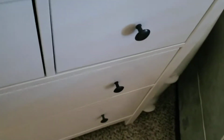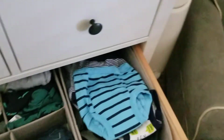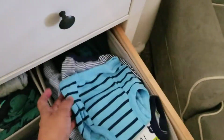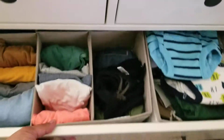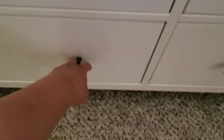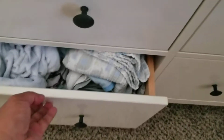Here I have his shirts. Here I have his shorts and pants and some training pants, training underwear. Here I have his pajamas and little washcloths. And here I have his blankets and towels and things like that, and bed crib sheets.